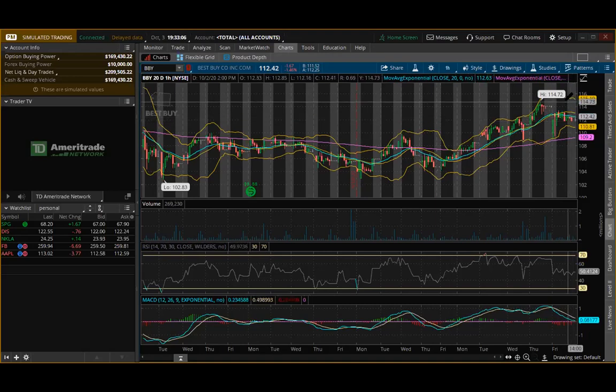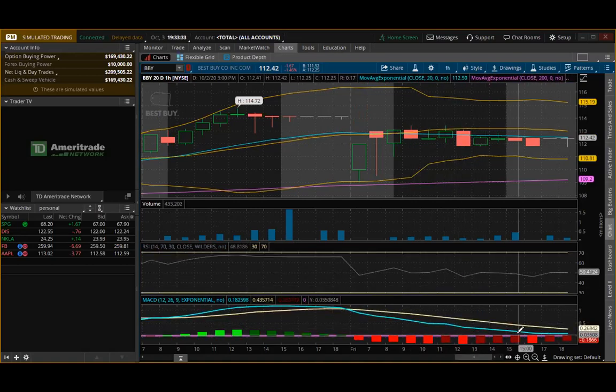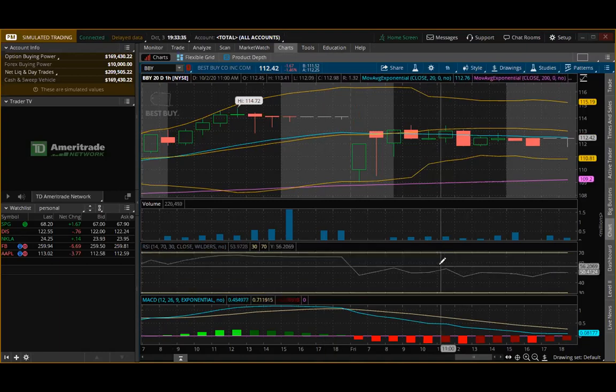Looking at this, the high on this Bollinger Band is 115. The low on this Bollinger Band is around 110. Currently it closed at around 112, and the low that day was 111. If we look down here at the MACD, it was on a downward spin, and then the RSI was pretty much in the middle.